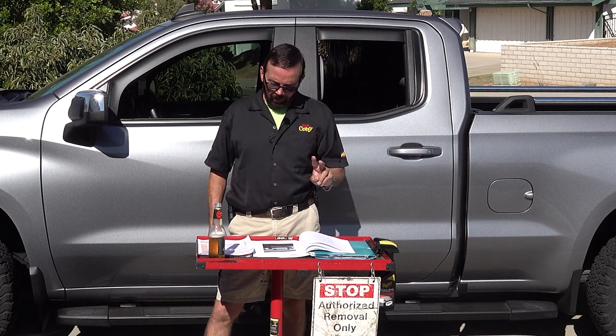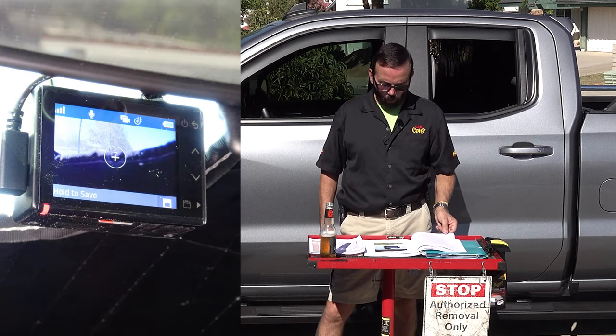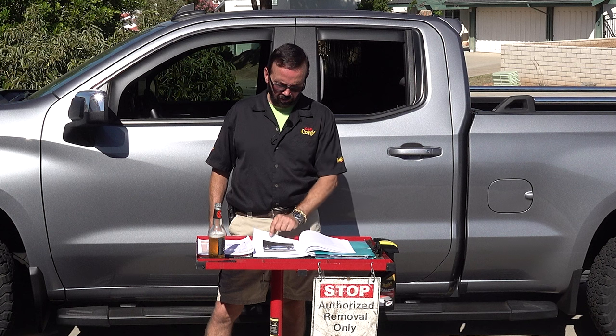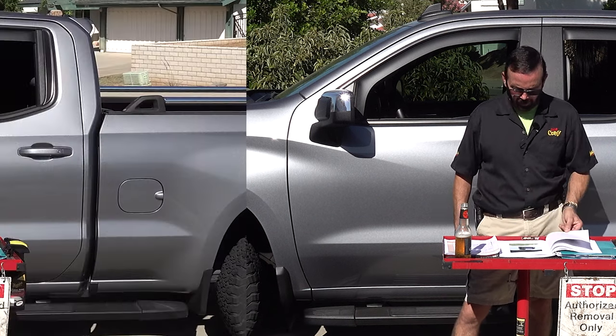Now I have two Garmin dash cams, number 56s, one in the front and one in the rear. They were, I think, $245 each. For some reason, I didn't write it down, but I think that's what they cost.